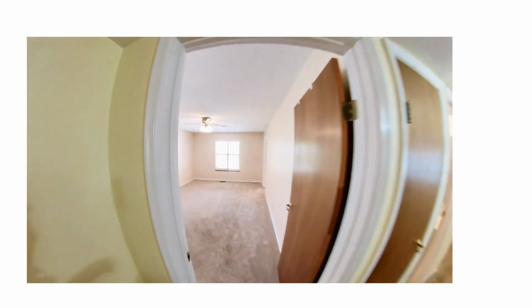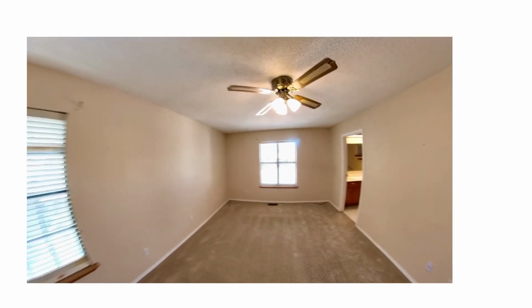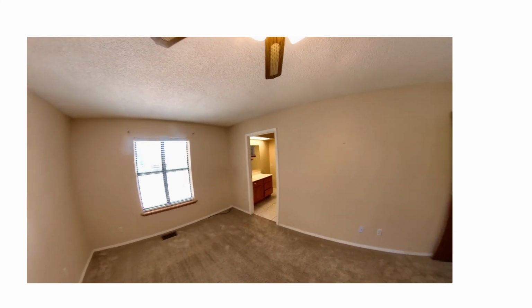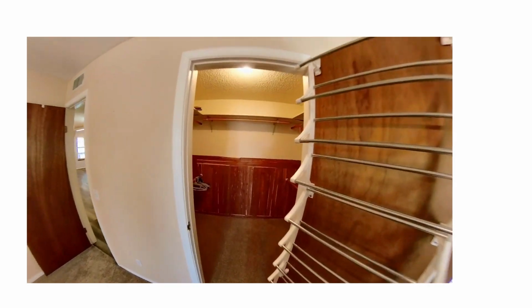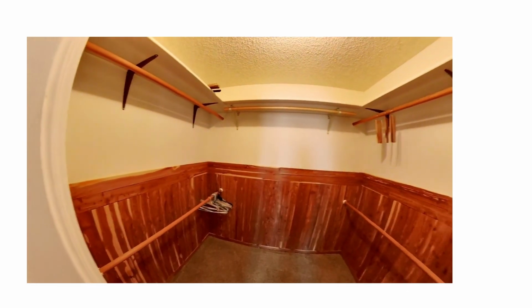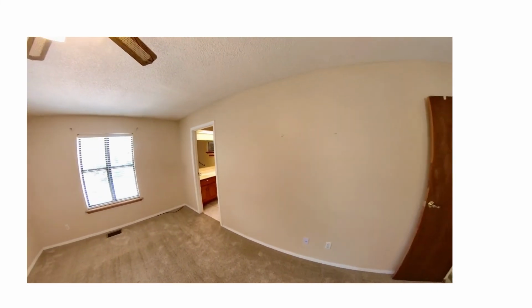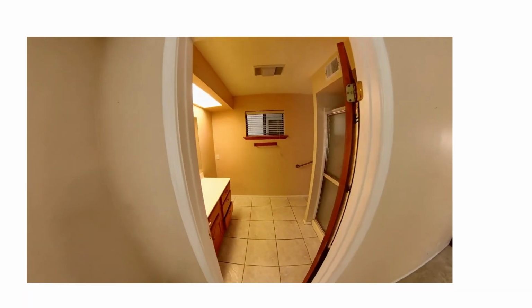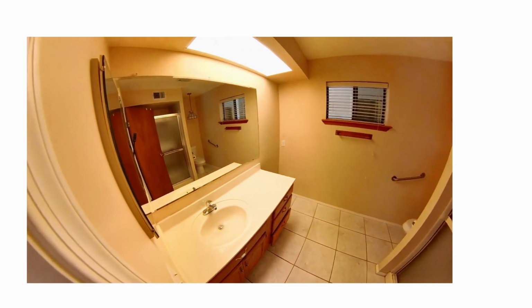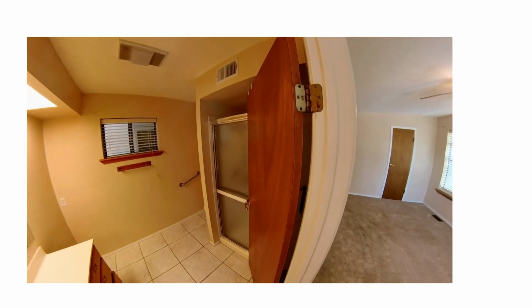And then we have the main bedroom. Nice big bedroom. The closet is a walk-in closet with cedar siding to it. Oh, I love that cedar. I know, it smells so good. Can I just camp out in here for a minute? And then the main bedroom's bathroom has a walk-in shower. So we've got our main bath here. Walk-in shower. That's really nice.